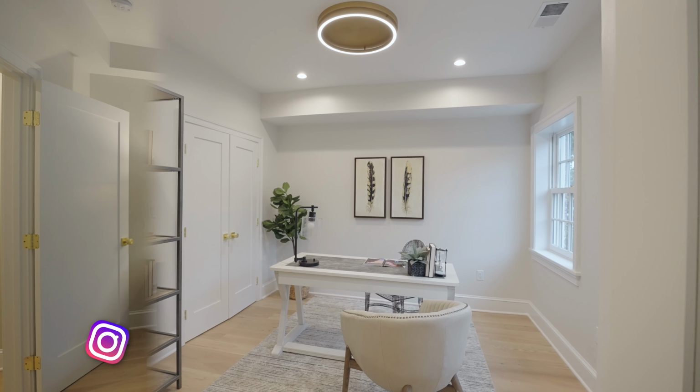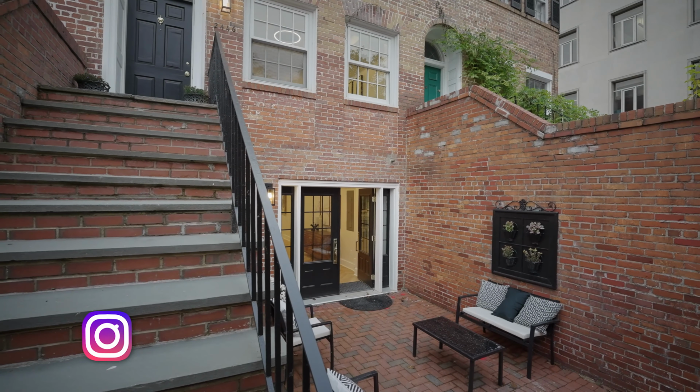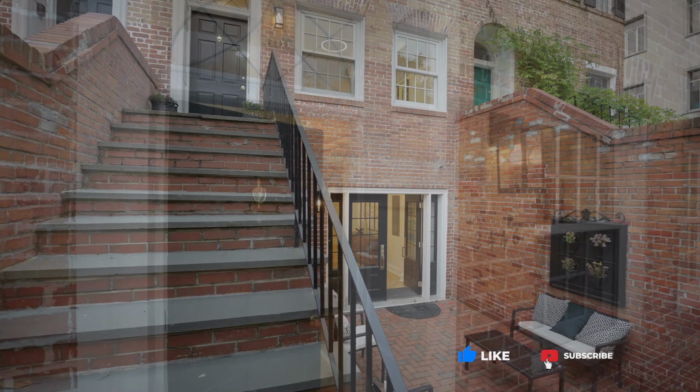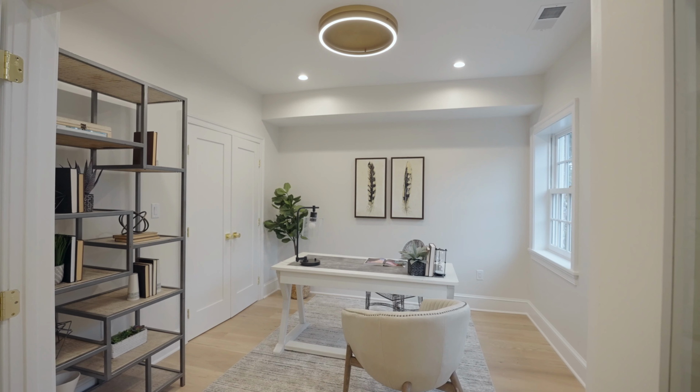On the second level, we actually have a bedroom slash office. So it could be a bedroom or it could be your office. And it's situated in a way where there are stairs that go up, and you could actually use this residence as a place of business as well, which gives the new owner a lot of flexibility.